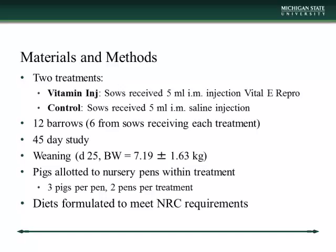At weaning on day 25, the average body weight was roughly 7.2 kilograms, at which point they were allotted to nursery pens within treatment and were given a commercially available starter diet. And we had 3 pigs per pen and 2 pens per treatment for the nursery portion of this particular trial.